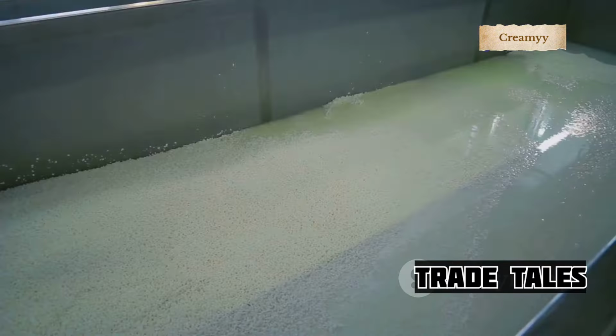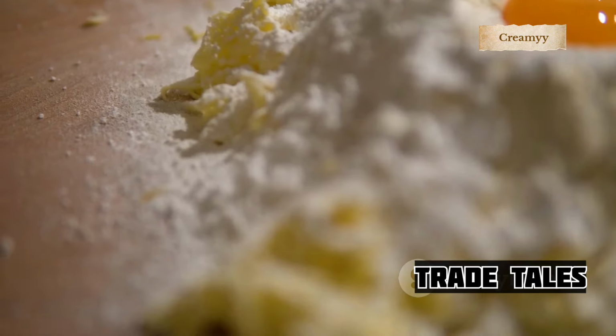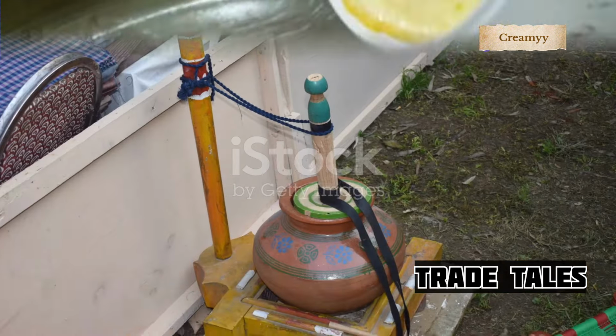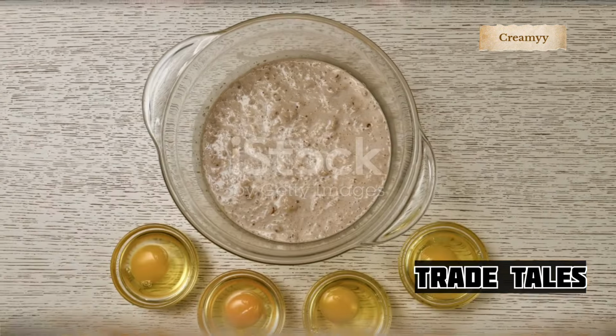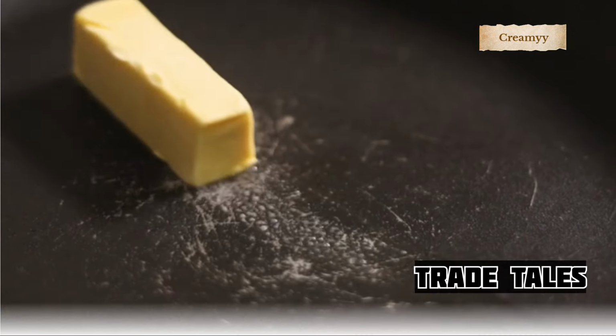But there's more to churning than just forming butter granules. As the cream is churned, it also separates into two distinct parts. The butter granules, of course, but also a liquid. This liquid is the well-known buttermilk, a byproduct of the butter-making process, but a delicious product in its own right. With the butter granules ready, we are one step away from the final product.